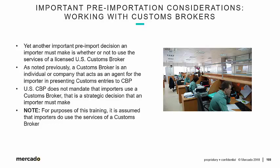As we said when we talked about reasonable care and informed compliance, ultimately, it is the importer of record that is responsible for the accuracy of entries. Customs brokers are preparing entries on behalf of the importer as their designated agent, basically.